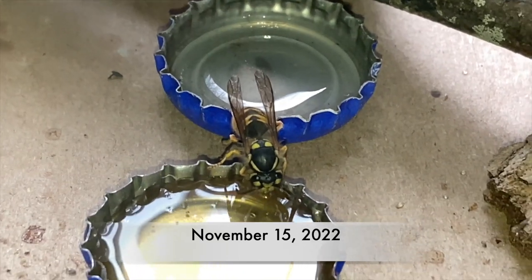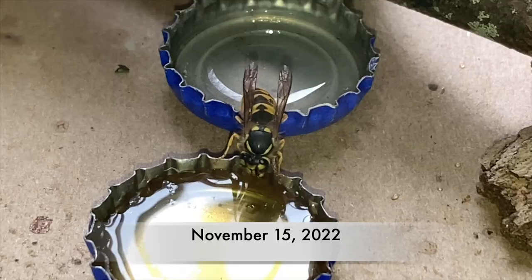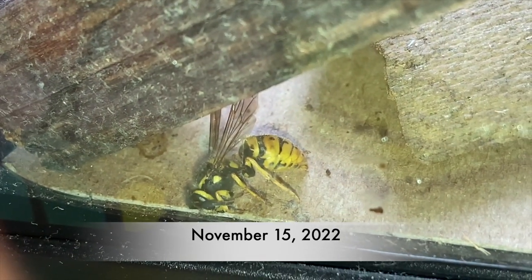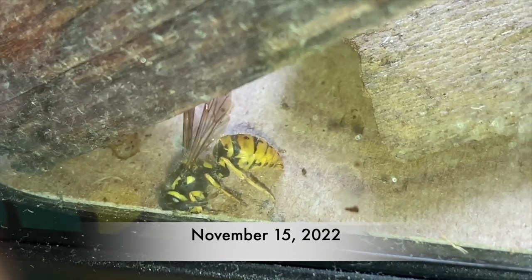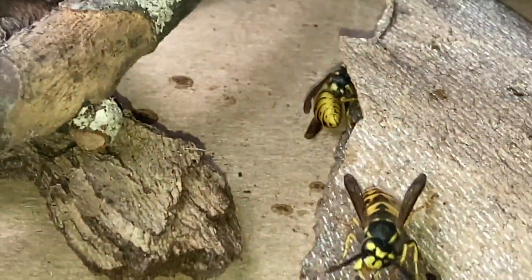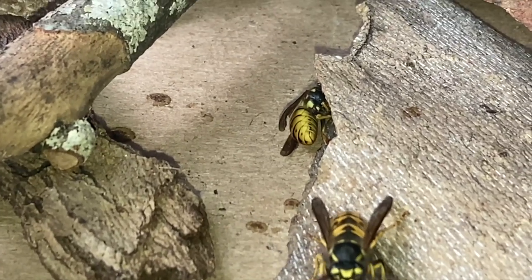Here you see one of them eating honey out of the feeding dish in the habitat. Overnight, we had two more die. This one here you see in the corner. We saw it struggling yesterday when it crawled down into the corner with another one that was also struggling. That other one that is struggling is here, and it died and is now in the center of the cage.